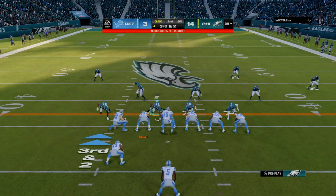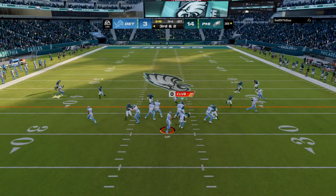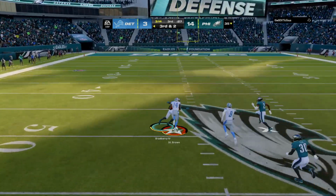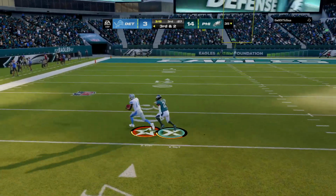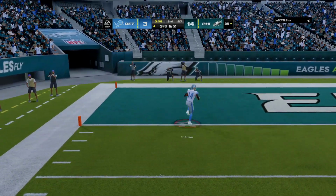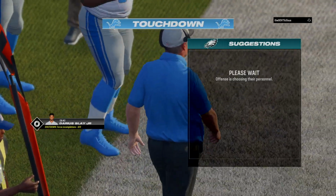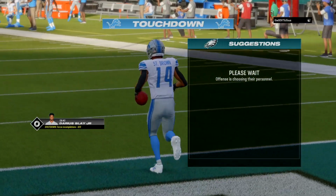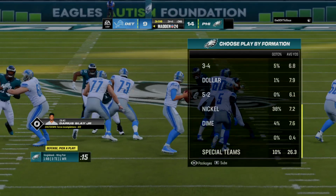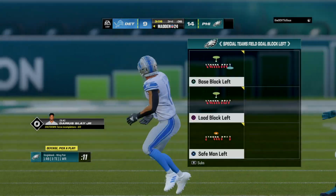This offense in desperate need of a conversion as they come up on third down. Now it's gone. Nice pass. And he is caught. Come on, Slay. And he's free going down the left side. It's a foot race. Touchdown. Who's that, St. Brown? Amon-Ra St. Brown. 65 yards. And the Lions have got it back to within a score.